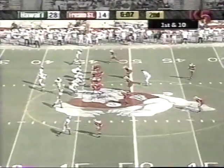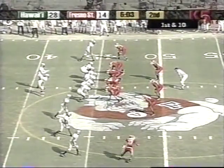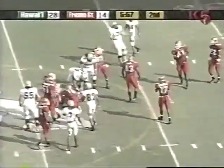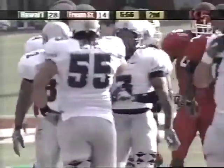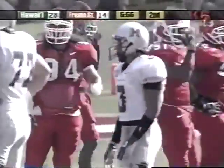First down for Hawaii at their own 45-yard line, and motion. They overload the right side. Brennan throws complete to Sample. Sample with running room. Gets all the way to the 43-yard line of Fresno State. That should be another first down for Hawaii. 12-yard gain for the Warriors.